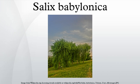Notes. References. Further reading: Flora of China, Salix babylonica, volume 4, page 186, retrieved 2009.